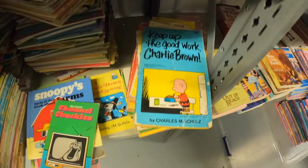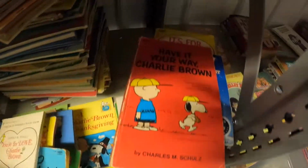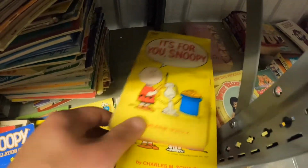Next up would be vintage Peanuts books. So that's what they look like. You know, Charlie Brown, Snoopy. So I recently sold, this was a great sale because it happened within 24 hours, 45 of them for $99.95 plus $8.95 shipping. So that is an awesome sale. You don't see them that often, but when you do, there's usually 20 or 30 of them.